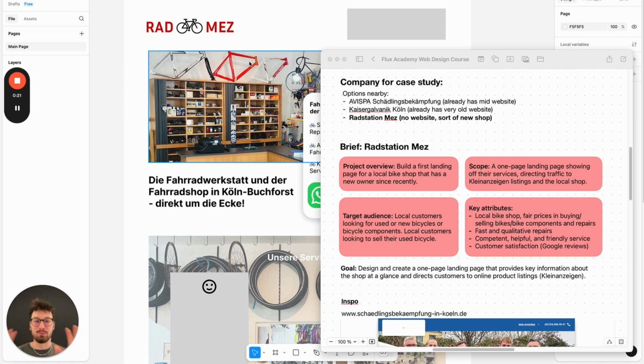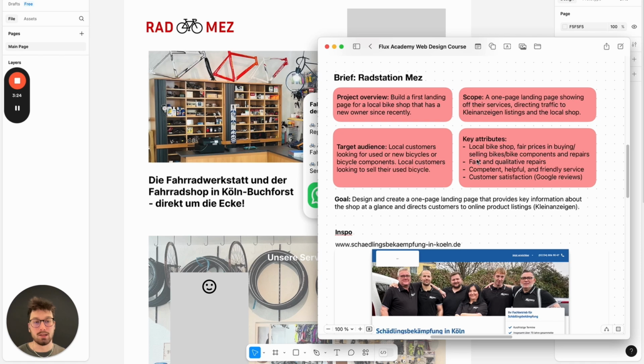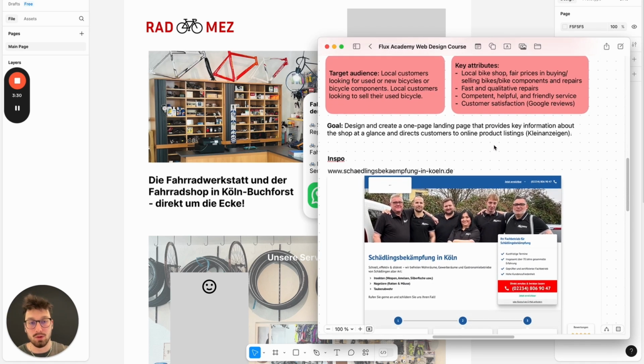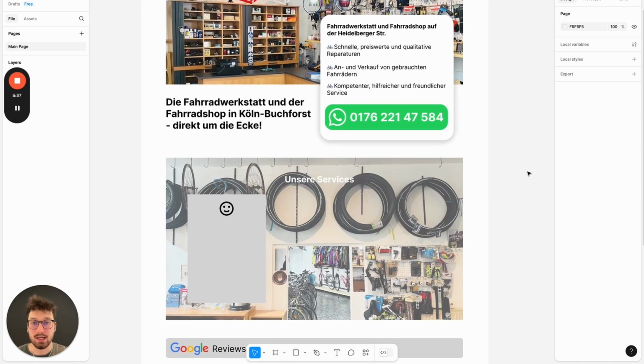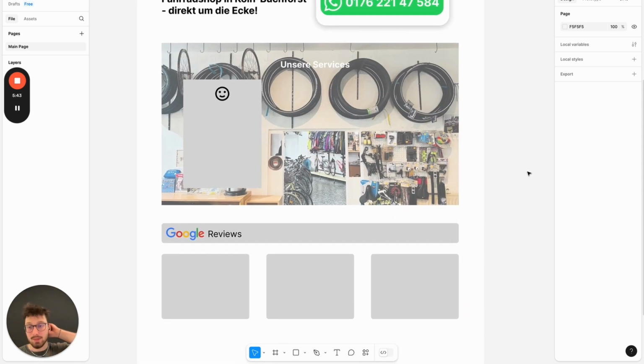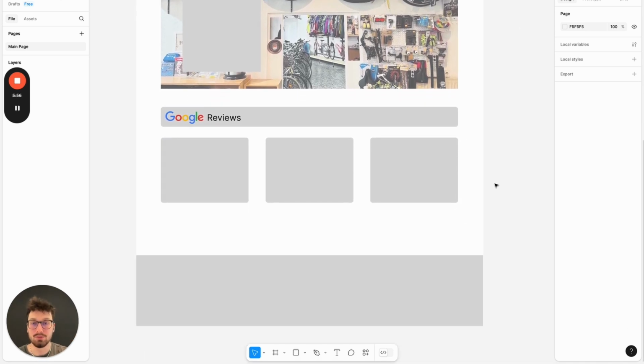This is basically my process so far. I found a small business, like a bike repair type shop close to me. I'm using them sort of as a reference to build the first design. I've tried to combine some key attributes that I want to convey in the final one-pager. This is the first draft. Going down from the main area, I wanted to give some further information on the services that they offer. And then going further down, you have the Google reviews. And then at the end, there's a footer.